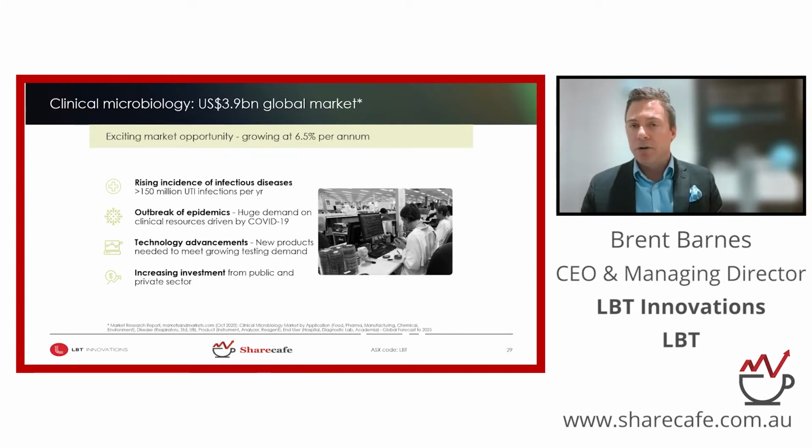The UTI, or urinary tract infection, is probably a well-known infectious disease state that people might be familiar with. That's an example of when a urine specimen goes to a lab and into the clinical microbiology department, to make that a little bit real to people.